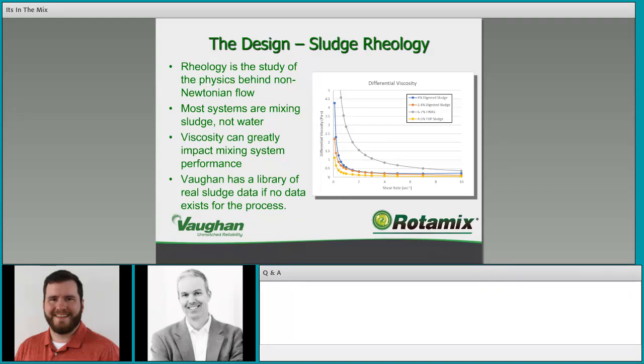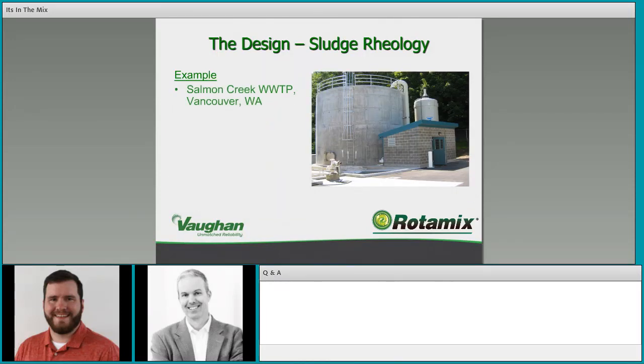Vaughan has a library of real sludge data so that we can, as accurately as possible, model the process that you're trying to design, even if no data exists for that process. And if it is an existing system, we have the ability to get samples of that sludge and do the analysis to get that data and then plug that into a CFD to help drive design, especially for applications where there may be no mixing or inadequate mixing, and there's a need to address that inefficiency. An example of this is Salmon Creek Wastewater Treatment Plant in Vancouver, Washington. This was an existing mixing system design that was inadequate.